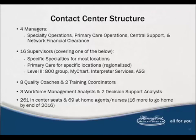It's been great for the agents that work at home. We actually have all but 2 of our nurses working at home at this point, and it's given us the ability to continue to support the system in whatever they need.